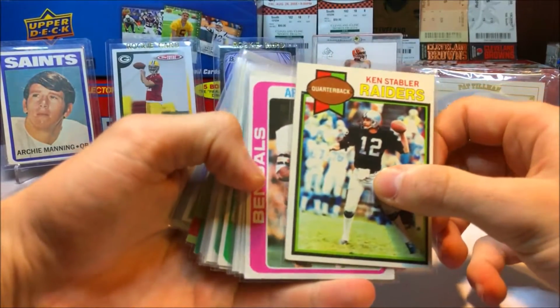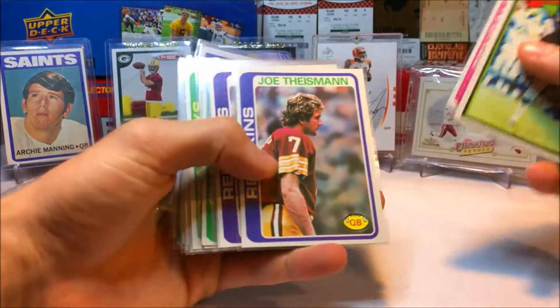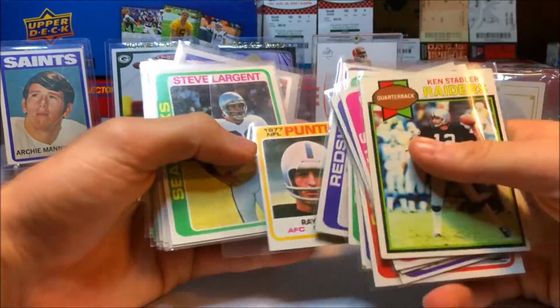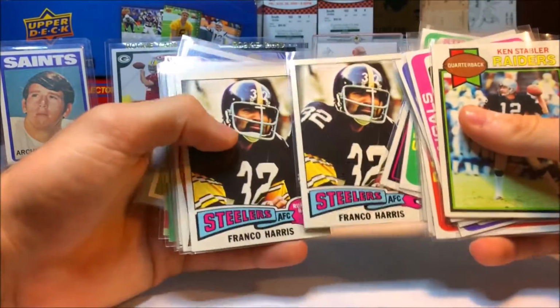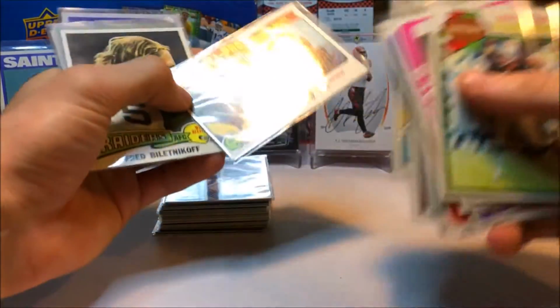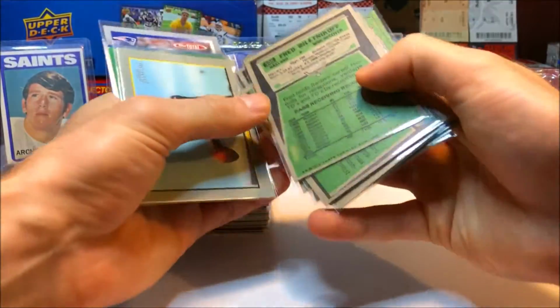I got Ken Stabler, Archie Griffin, again, go Bucks, love my Archie Griffin. Joe Theismann, Fred Biletnikoff, John Riggins, Dan Fouts. There's Ray Guy, great punter. Steve Largent, Jack Lambert, a couple Franco Harrises. There's an O.J. Simpson from 1975, Fred Biletnikoff, and looks like I got a couple Tom Brady cards coming up.